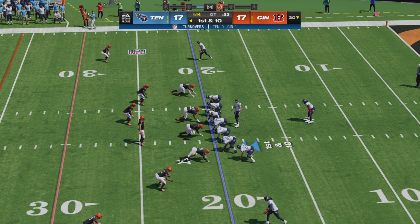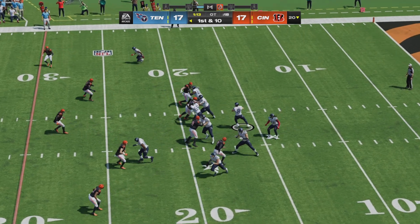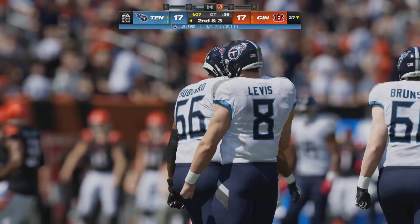Tennessee offense about set and ready to go. These guys definitely hoping for a better showing than their last appearance. They couldn't really even move the football much beyond the shadows of their own goalposts, Charles. We'll see if they can get a better, more sustained drive going here.